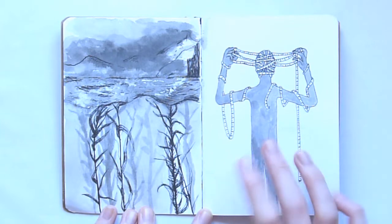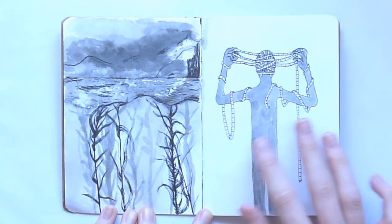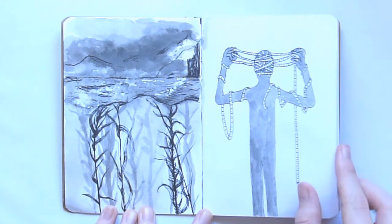This one is based on the prompt long. I still kind of like the concept of it, but I think it would have been much better if I took it further and had the entire body wrapped up in this tangle of tape, kind of like mummified.